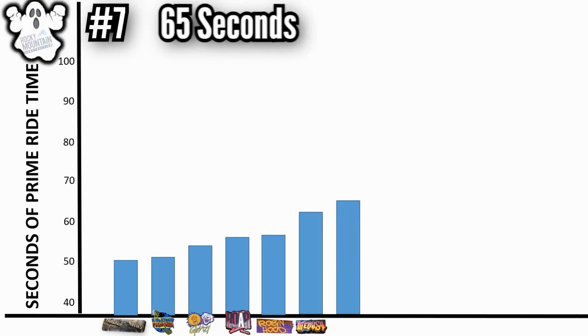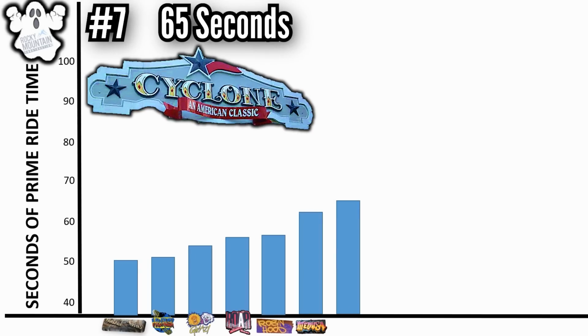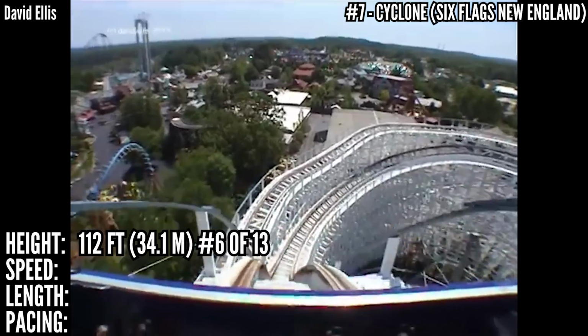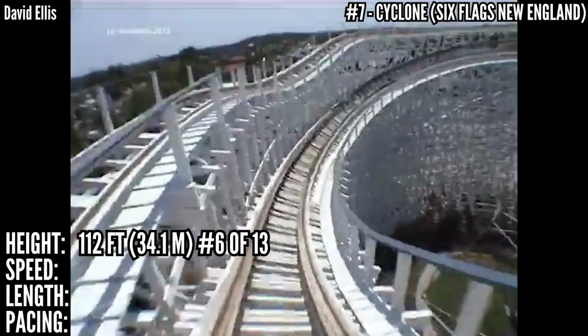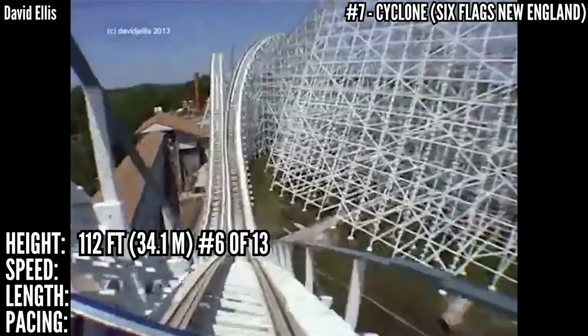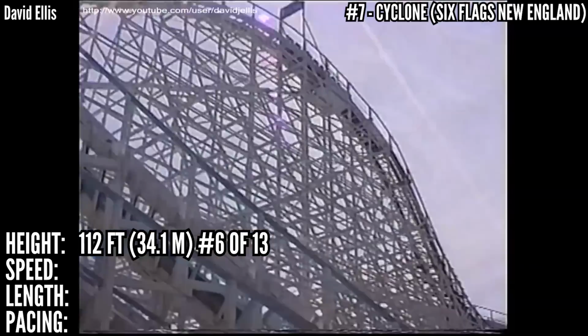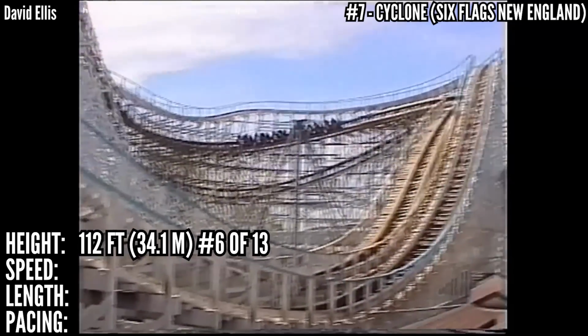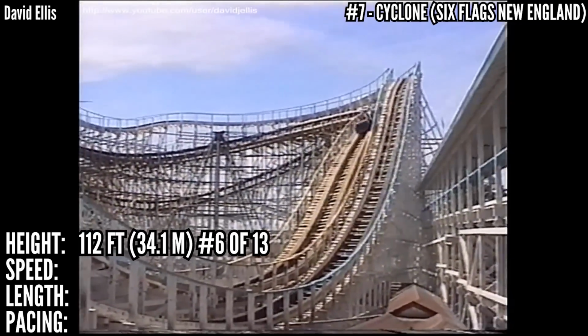In 7th place with 65 seconds is Cyclone at Six Flags New England, designed by William Cobb, operated from 1983 to 2014. This stands 112 feet tall, and that's good for 6th, but this first drop is actually split into 2. It's almost a double down first drop, separated by a 180-degree turn. In 2001, they even shaved about 20 feet off the first drop. It sounds like that was because it went from Morgan trains to PTC trains.